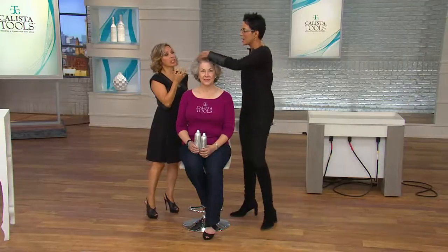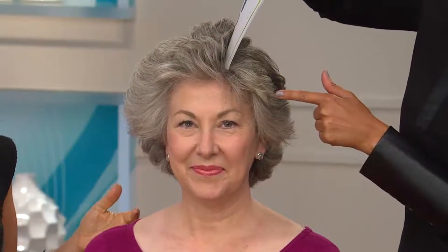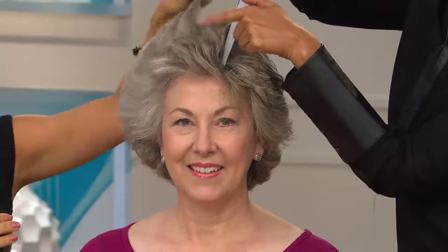You know what I mean? She doesn't feel like there's product. It just feels like this side of your head's thicker than that side for some reason. So with Root Lift, without Root Lift, easy peasy. It's astonishing how different it is. And this is what is going to last.